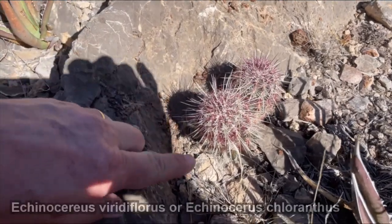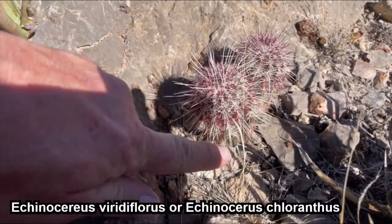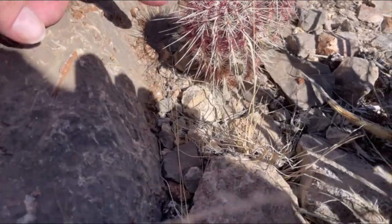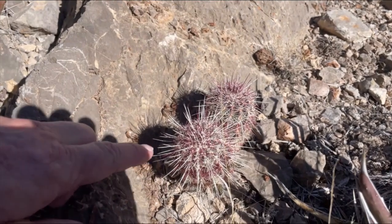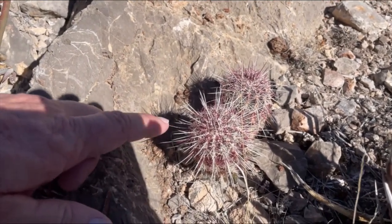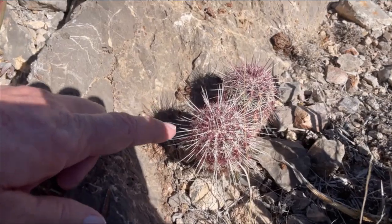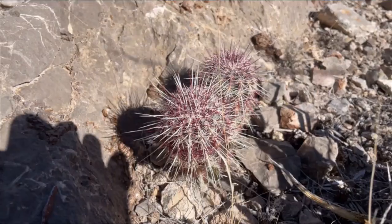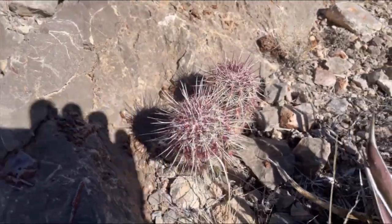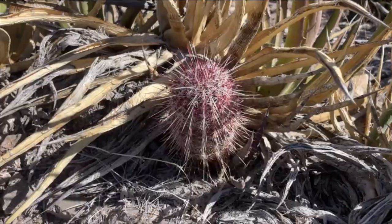Yeah, this is a different kind of Echinocereus. See this flowering way down here? This might be viridiflorus. They have greenish flowers. It kind of looks like the rainbow. It's an Echinocereus, but it's got these long spines. And the way that the flowers are coming, I'd say this is viridiflorus, which I think means green flowers.